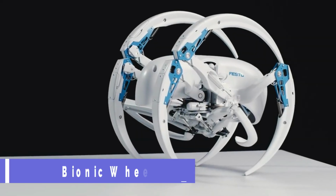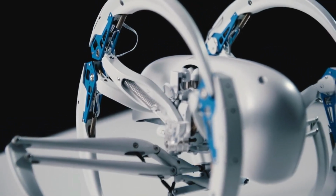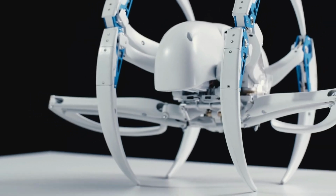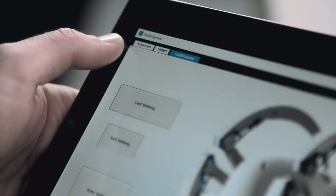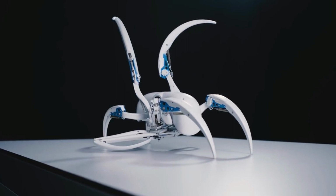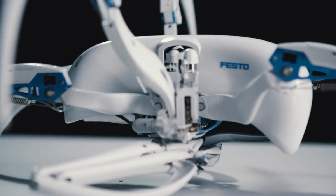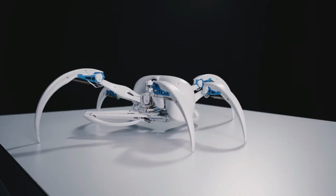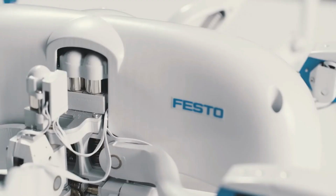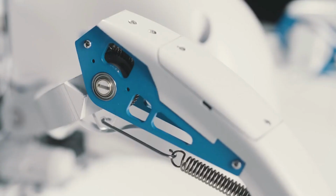FESTO Bionic Wheelbot. FESTO Bionic Wheelbot is a robot that can walk and roll like a spider. It is inspired by the cartwheeling spider, a creature that lives in the Sahara Desert and can flip and roll on the sand. FESTO Bionic Wheelbot has 8 legs, but it can fold 6 of them to form 2 wheels. It can then use the remaining 2 legs to push itself forward and roll faster than walking.